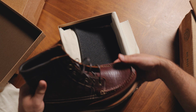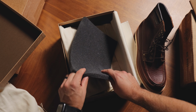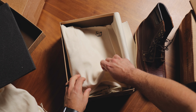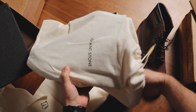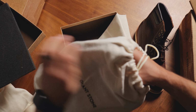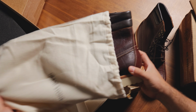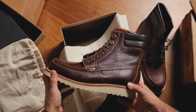Let me pull out the other one so we can see them together as a pair. And in the shoebox here, between the two pairs of boots, there's a nice bit of foam for extra padding in transport. Let's open up the second bag here. All right, second bag. Grant Stone on the front. Drawstring bag. Gonna open it up a bit. Here's the other walnut field boot. This is brand new from Grant Stone. I'm really glad that they offered to send this to me.